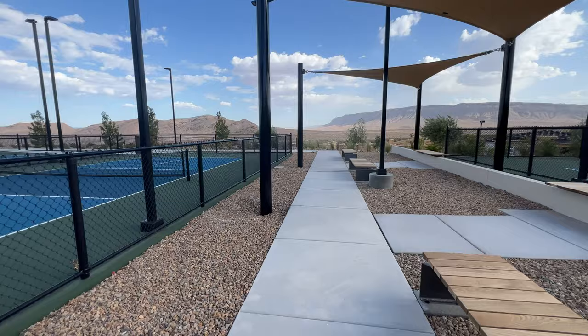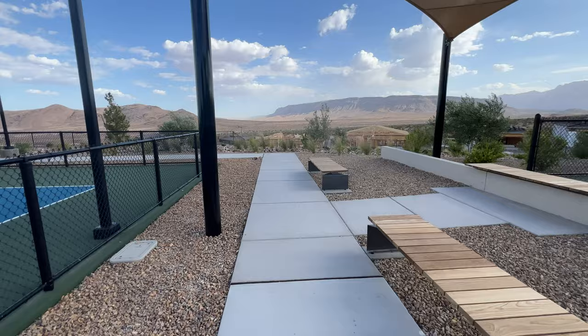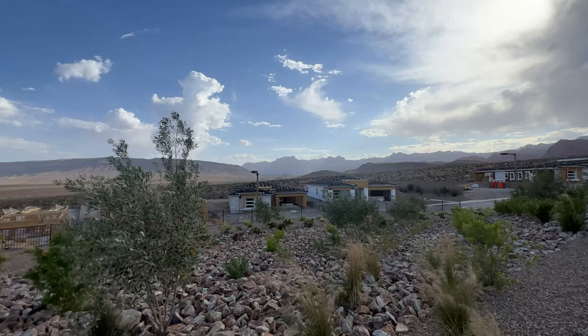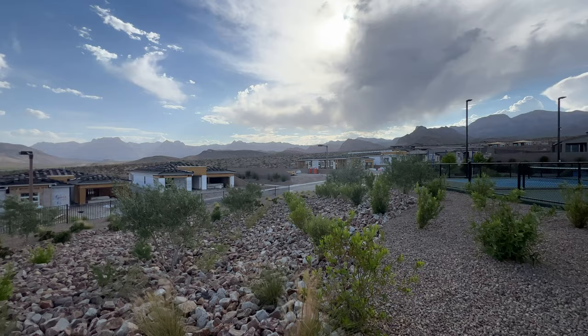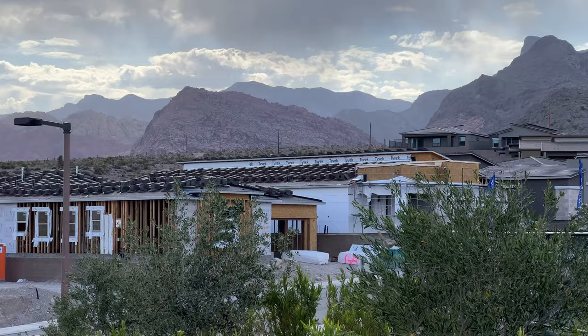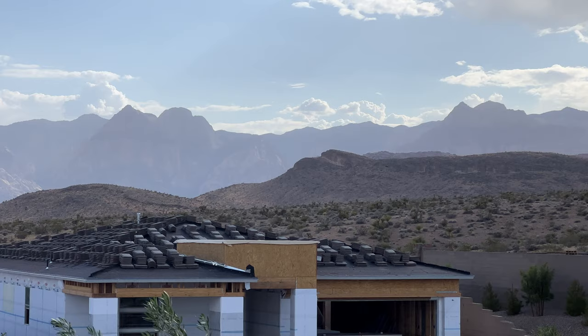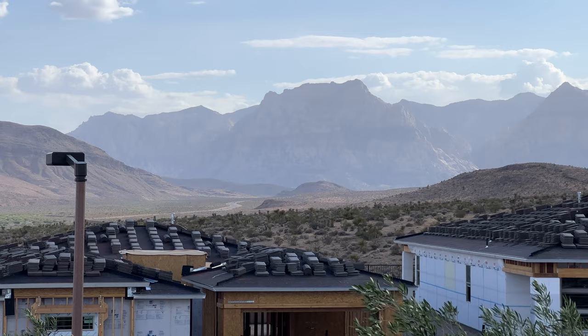Okay, this is another area here where you can just relax because you have an unobstructed view of the mountains here. This is gorgeous. It's a large property, that's why people are going to enjoy this view, guys. Let me show it to you. So this is your view. There's a lot of mountains here in this area of Summerlin. And then the Red Rock Mountain is there, right? It doesn't show in the video for some reason, I think it's because of the lighting. But this is amazing.